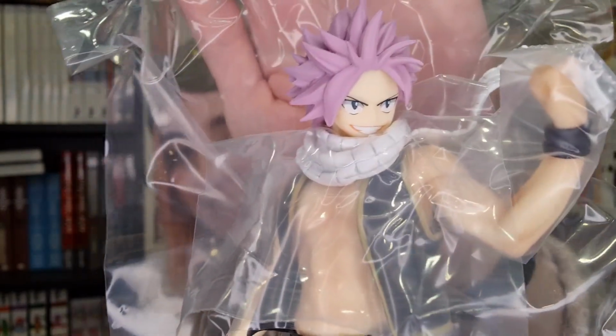There we go. Oh my god. And I just really love the pose as well. He's so muscular, damn. He looks great. And look at his scarf flowing in the wind. In fact, you know what? Now it's winter, I think I'm going to start wearing Natsu's scarf in the shop. Okay, we'll pop him back now. Sorry. You're back in there. And yeah, the stand is such a lovely orange.